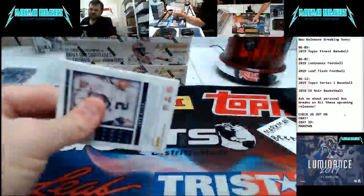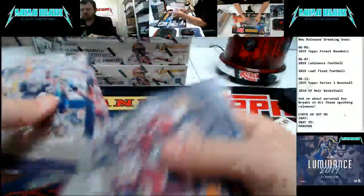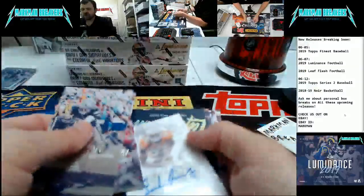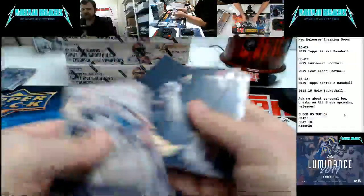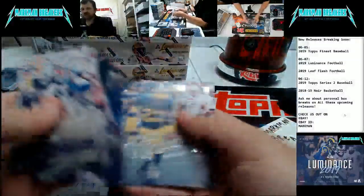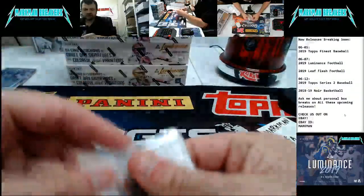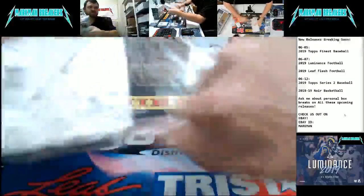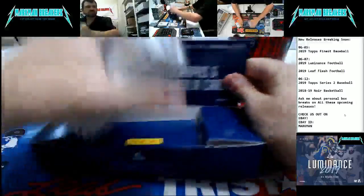Last pack of box 7. Kenneal Harry to 100 for the Patriots. Little Jordan Humphreys, New Orleans Saints to 10. Saints fans ought to be happy about that one. Undrafted free agent, but he's pretty good. Cooper, Slayton, Higdon, and Allen wrap up that one. So little Jordan Humphreys. Box 8. Empty.